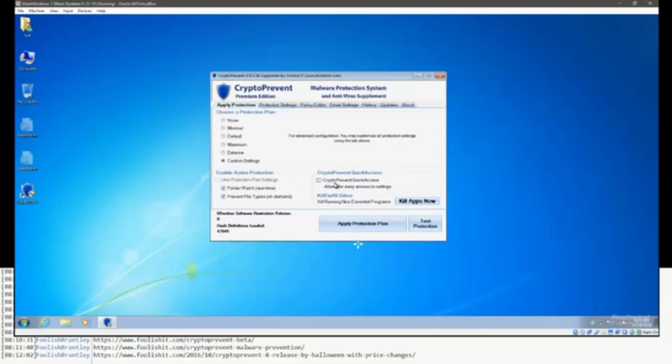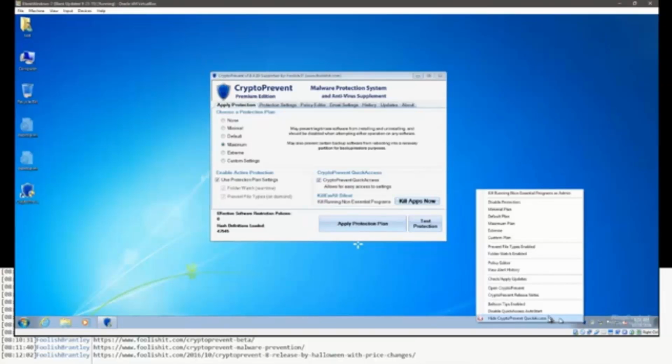Past that, we have the new tray icon, which is the CryptoPrevent Quick Access. If we go ahead and check that here, it'll start it down here. And then if you right click, you have a few options you can select from. Probably one of the nicest features of having the tray icon here is having quick access to the kill 'em all portion of CryptoPrevent, or the integration with CryptoPrevent.